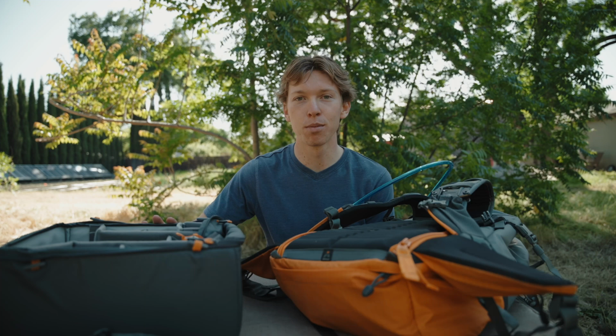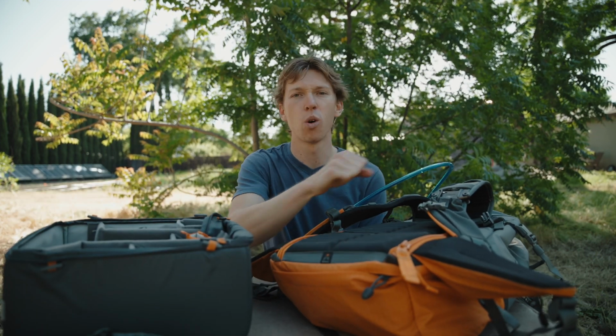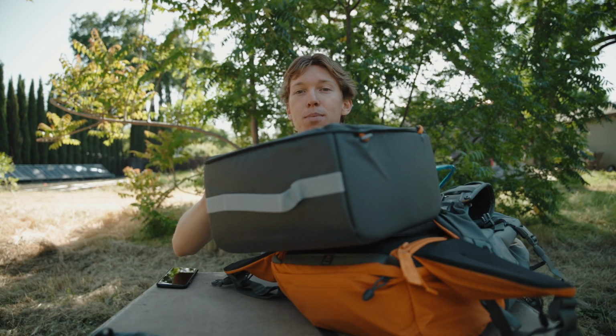So in situations like that, this feature is incredible because you can just get rid of this, have a lightweight, normal backpack here, which can also just hold a few camera items and normal backpack items. But if you want to have a more proper shoot, have more protected gear, you can just throw this back in and you're set, ready to go in a few seconds.